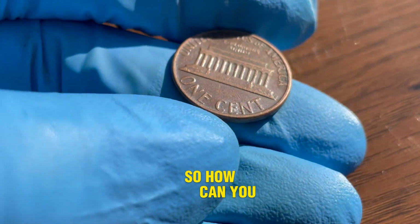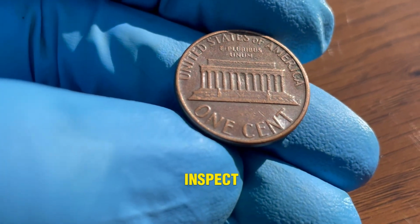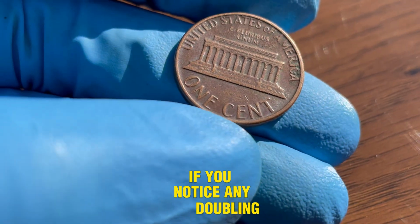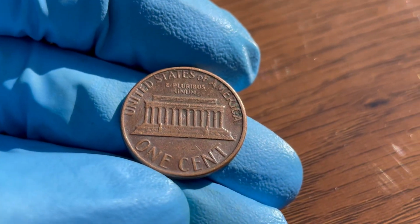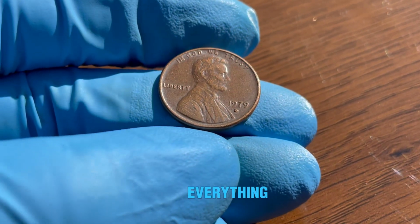So, how can you tell if you've found one of these elusive coins? First, inspect the date and the Liberty inscription. If you notice any doubling, especially around the top of Lincoln's head or along the word Liberty, you could be holding a potential treasure. Keep in mind that condition is everything.